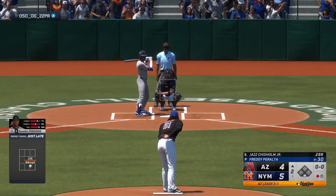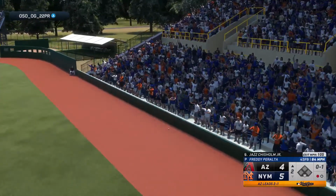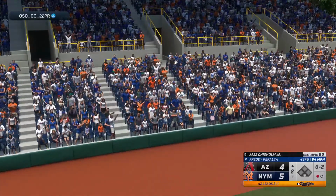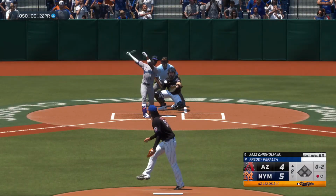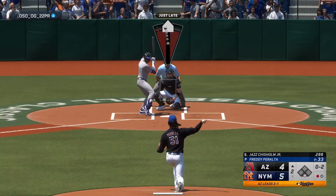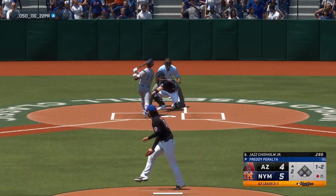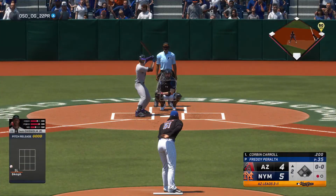Jazz Chisholm Jr. now. Foul ball there. Sliced hard, but foul down the left side. Stays alive. Here's the 0-2. Gets a piece there. We'll do it again. The 0-2. Breaking ball, and that got him. So back to the top of the Arizona lineup.